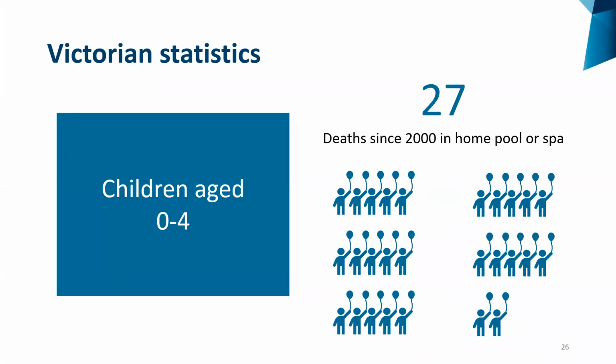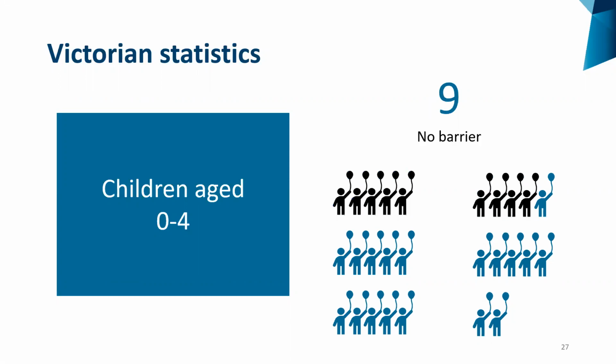So some more statistics. There have been 27 deaths since 2000 in home pools or spas. That's from up until 2017. I don't have more recent data at the moment. Of those 27, 9 had no barrier. 9. Nearly 1 in 3 of those deaths were as a result of no barrier.